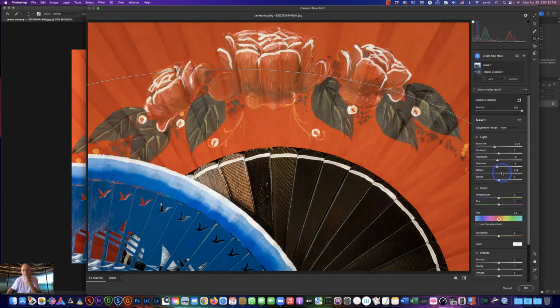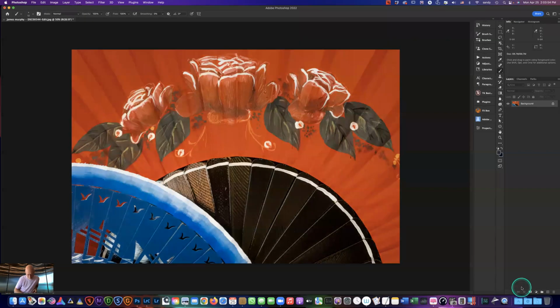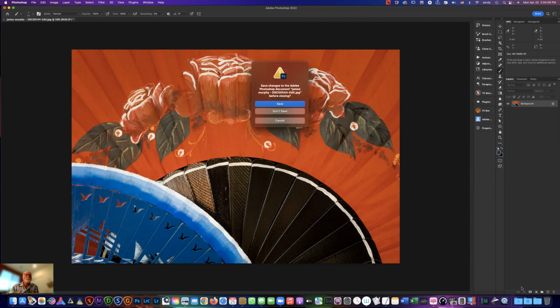Maybe bring some of the whites back up, take the blacks down. Yeah, the whites really pop now. And the pleats, the folds, give it a little more depth as well. Definitely. That could work. So you've got a before and after. Yeah, that's a definite improvement. Okay.